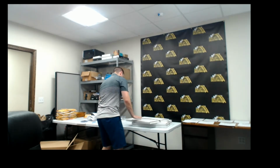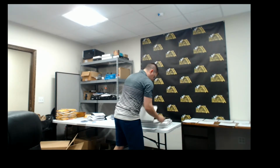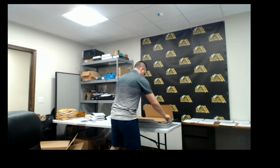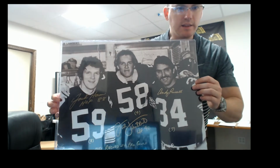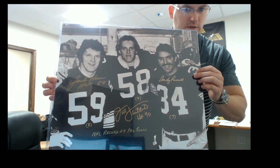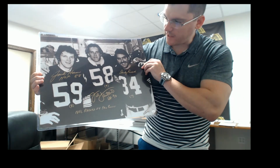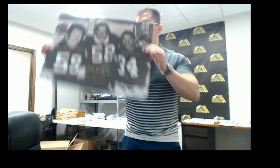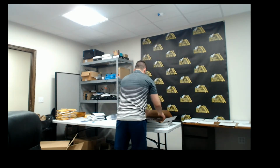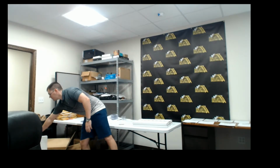It's like 16x20s. That's a nice one. The Steelers. NFL record Pro Bowls. Jack Lambert. You got Andy Russell, Jack Ham. Nice ink on that. So I'll just put that one as the Steelers.